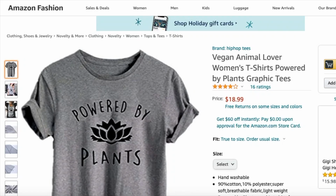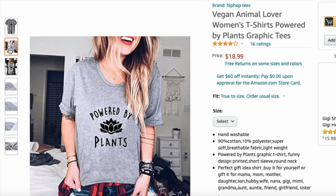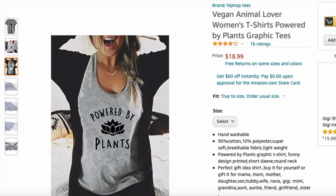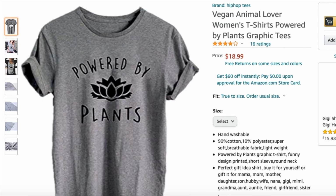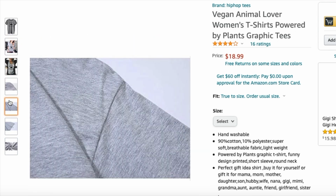Another Powered by Plants logo, which I love. I have actually seen it quite a bit before, and I just think it is so cute. So if you want something that doesn't necessarily say vegan, but that does say plants on it, this would be a good one for you. This one I could only find in gray, but they do have different sizes for it.